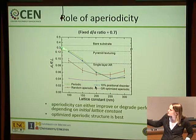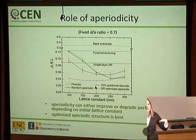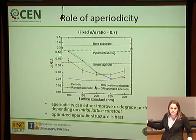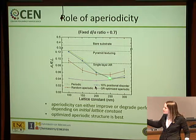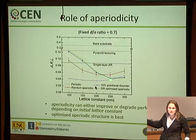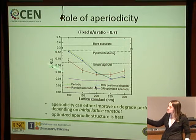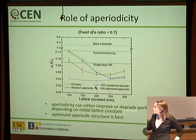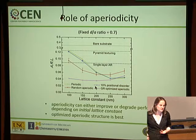Okay. So now let's compare the green line with the red line. The red line is if you just take your coating wires and move them around randomly. What happens? Well, over here, if your initial periodic structure was kind of bad, not optimum, then moving stuff around randomly helps you and your loss goes down. Over here, if your periodic structure was really very good, then moving things around randomly and disrupting them tends to make your loss worse. So comparing these two lines tells you that aperiodicity can either help or hurt. It depends if you were near the optimum. So aperiodicity can improve or degrade performance depending on initial lattice constant. If you have a good thing already with your periodic structure, you don't want to mess it up. But if your periodic structure was, for whatever reason, not optimal, disorder tends to help.